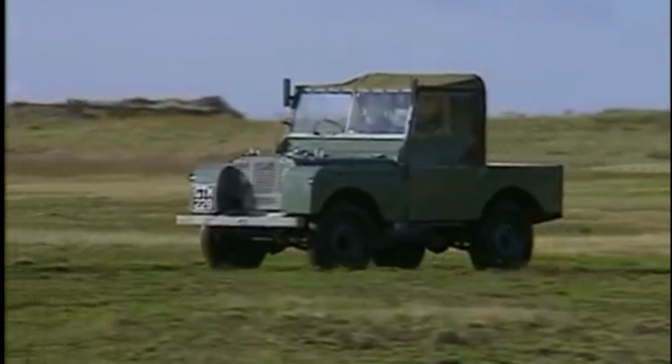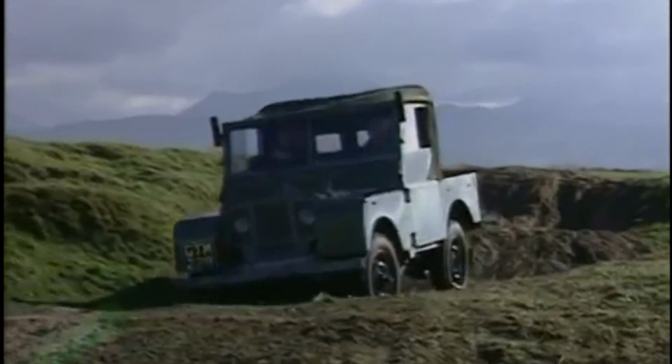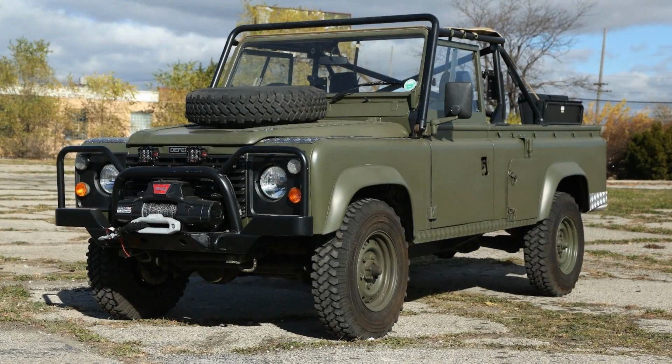Our story starts with the venerable Land Rover, launched in 1948. It was Rover's answer to the Willys Jeep that was used to great effect by the Americans in World War II. The Land Rover had proven to be a big hit for both civilian and military use, but even as it launched, Rover's management felt it wasn't going to last.